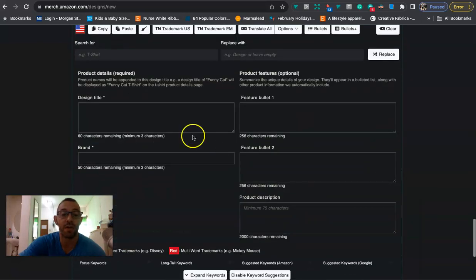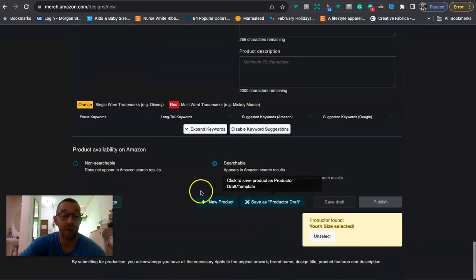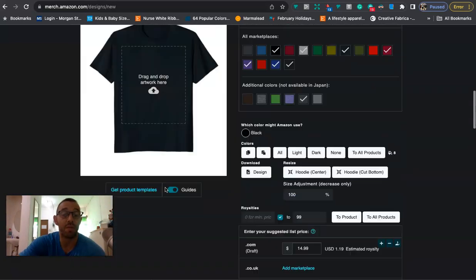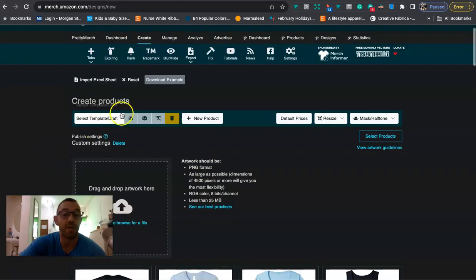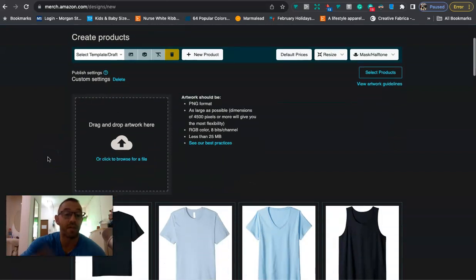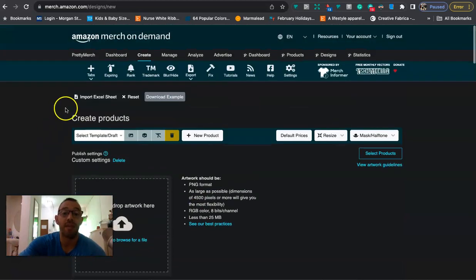You can come down here and even type in keywords, anything. Then you can save it as a Productor draft. Once you save it as a Productor draft, it'll just pop up right here. So every time you upload a new design, you can just click on the template that you want and it will select all the dark colors, all the light colors, however you have it set up. It's really convenient, so you don't have to type in all the prices every time, select all the colors, or select whether you want youth or not. So it's just a really good time saver.